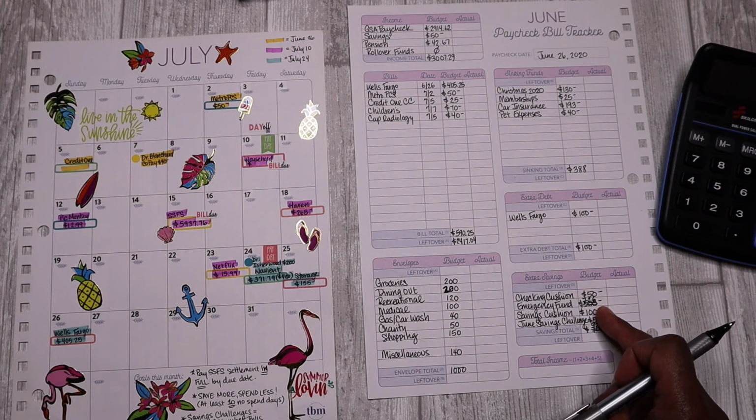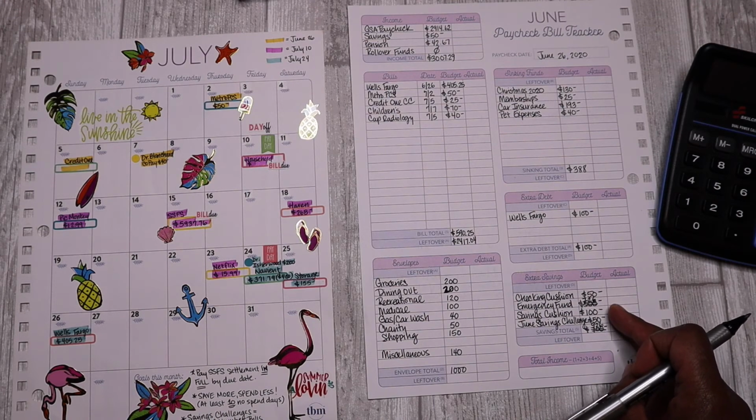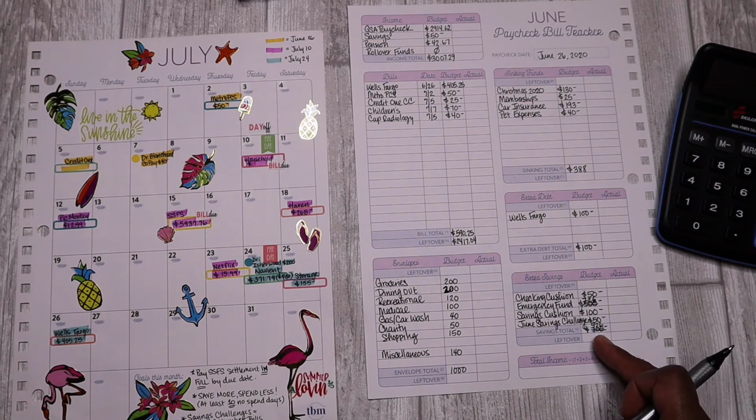My emergency fund balance went from $500 to $726 with the additional $226. And when I add the $226 to my total for extra savings, it changed my savings total from $700 to $926.